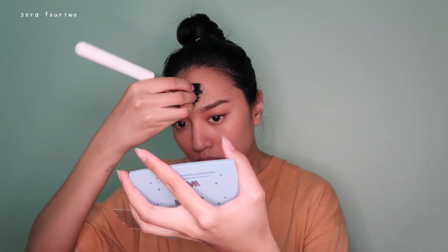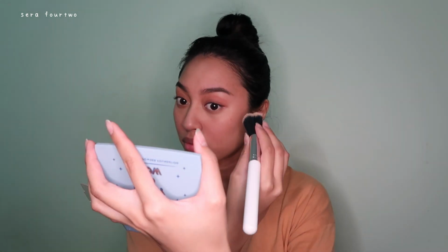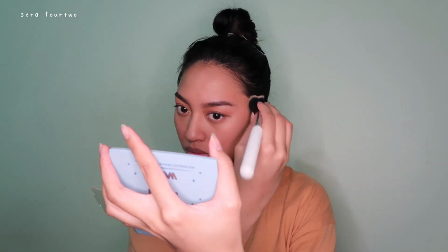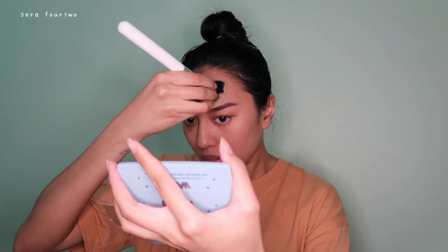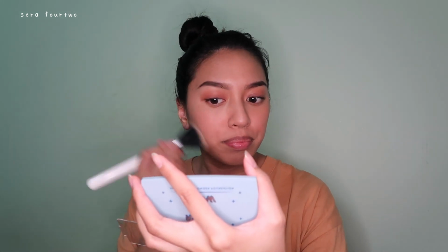Here I'm just setting my face with a Happy Skin pressed powder. I actually have a separate face base review for Happy Skin that I'll post in the future, but fun fact, you can actually use the cheek stick and apply it on top of a powdered and set face. So I've done that in the past and it actually works, so yeah, I just wanted to let you guys know about that little tip.